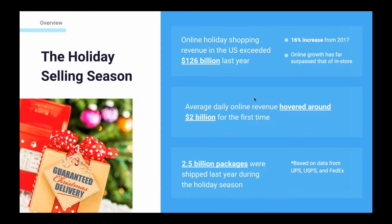So last year, holiday sales skyrocketed 16% from the previous year, with e-commerce retailers racking in about $126 billion. So if we break that down even further, that accounts for about $2 billion per day. That's huge. But it also means that the competition for online retailers is still very steep. More people are shopping online than ever before for the holidays rather than trekking to the stores. So that means that retailers need to have a solid shipping strategy in place too.